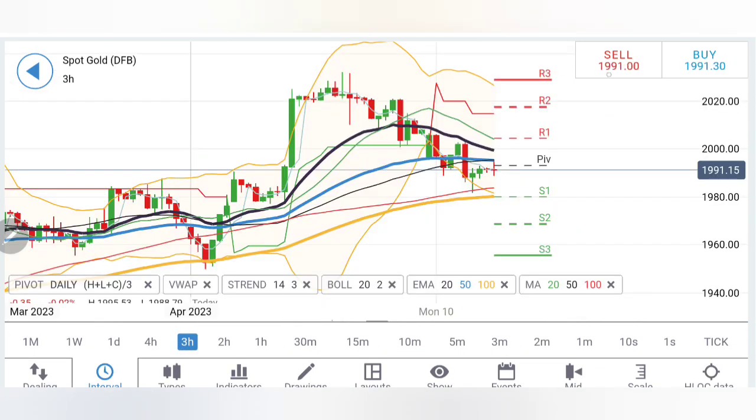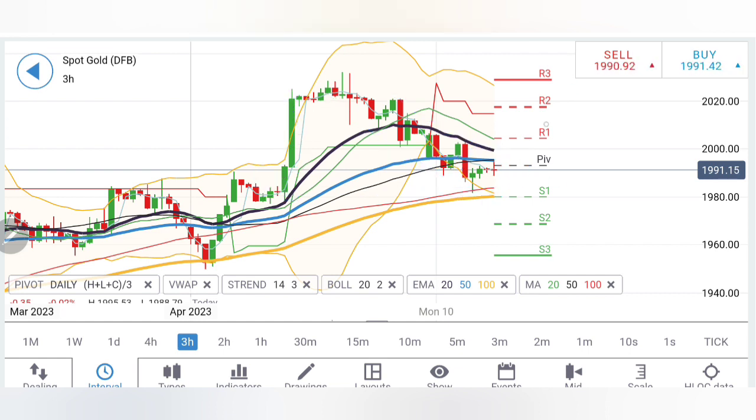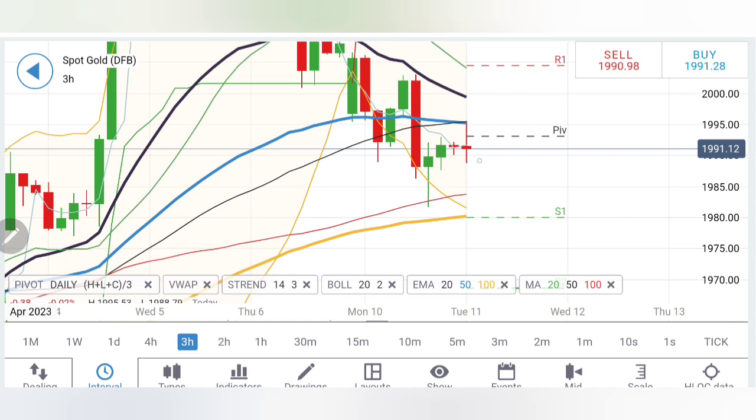Now look at the 3 hour chart. On the 3 hour chart, similar observation. This rally has now completely been erased, and you can say this liquidity gap is fulfilled. The prices have come down to the same levels from where the rally started. Now, it tried to retrace and is now showing a reversal on the 3 hour chart. The next candle will decide which direction it wants to go.